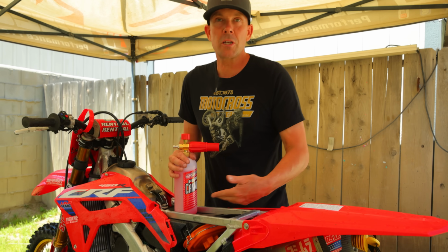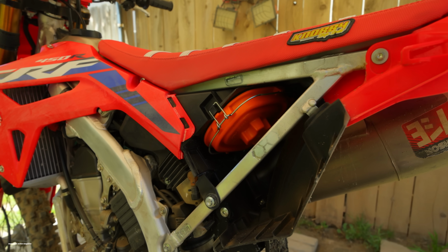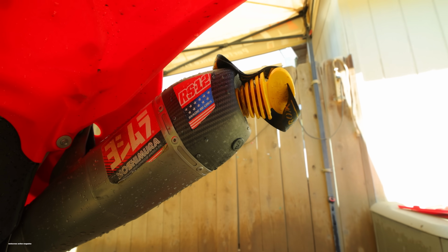Secondly, Twin Air airbox cover. This thing's a must-have, keeps your airbox fresh. You can spot or see any dirt that could be leaking into your airbox, your air filter, to keep an eye, to keep your engine fresh. The exhaust plug is a must. You don't want water running down in your exhaust.